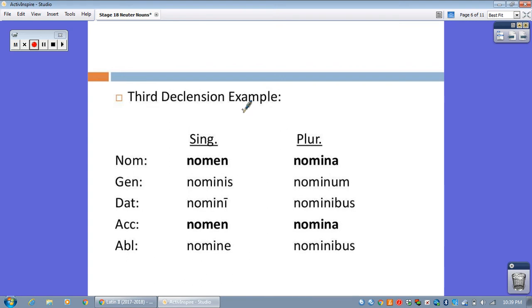Nomen, meaning name. So same deal with the genitive, dative, and ablative, right? A-e-i-i-s. It's the genitive. Aurum is plural, right? And then dative, a-e-o-i. Yes, that's the dative. Is-ibus. Last case is the ablative, a-o-e. Is-ibus. So third declension neuter nouns in the genitive, dative, and ablative look identical to third declension masculine and feminine nouns in the genitive, dative, and ablative. They only differ in the nominative and the accusative.